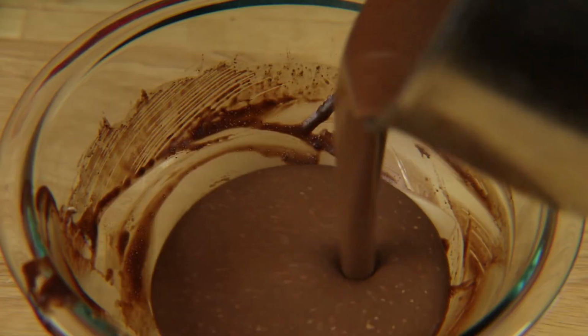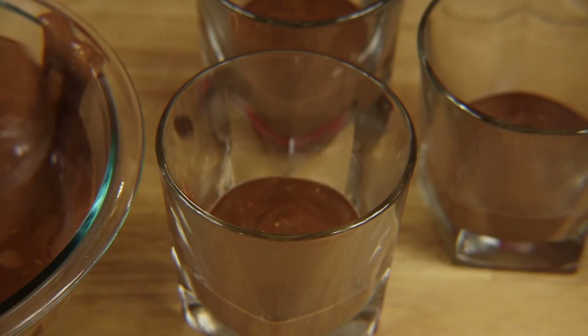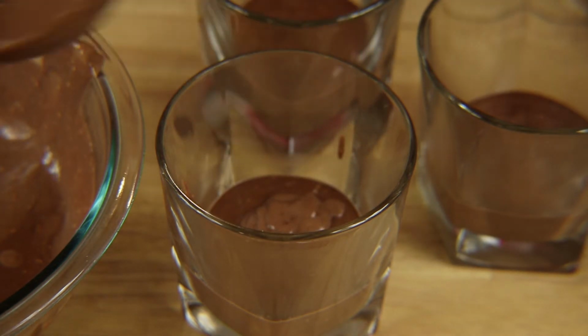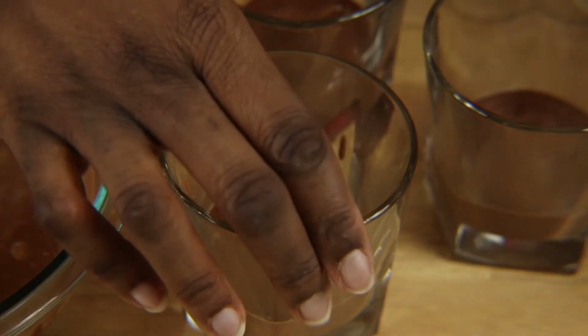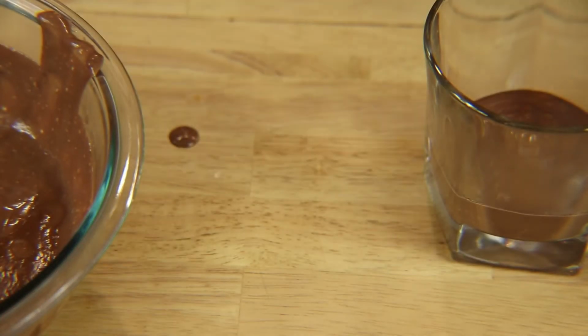So I'm going to pour some out into a bowl, and then I'll portion some into our cups. And this is going to be our bottom layer. Beautiful. Now these are going to go ahead and chill in the refrigerator for about 15 to 20 minutes to set up just a little bit, so that once we add the peanut butter layer, it's not going to mix together.